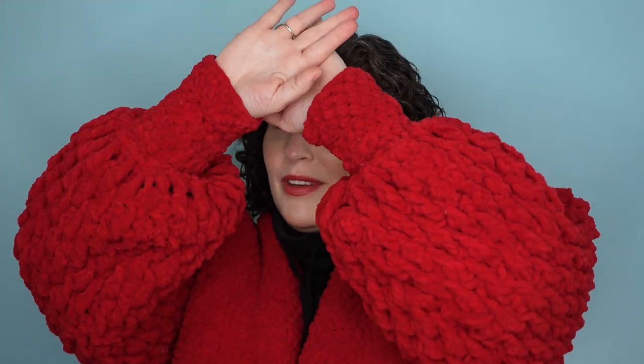Other things that have been bringing me joy, first of all, this sweater. I finished this on Thanksgiving, and look at the sleeves. Look how fabulous they are with the long cuffs and everything. This is something I made myself. I designed the pattern myself as well. I started crocheting all the parts, and I had to rip everything out twice to get it just the way I wanted it.